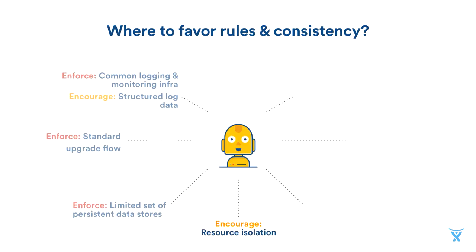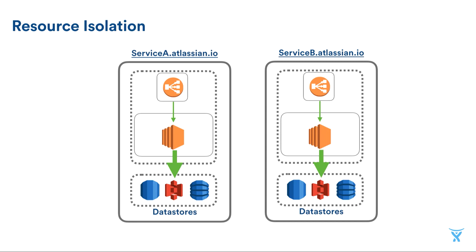Moving on, so we also like to encourage services to isolate their resources. So by that I mean, if you have service A and service B, they'll both come with their own set of resources that will be isolated via AWS security constructs like IAM policies and instance profiles. And then when service A wants to reach for some data in service B, what we don't allow is for service A to go straight to the database of service B. Instead, we encourage it to go through the APIs exposed by service B.